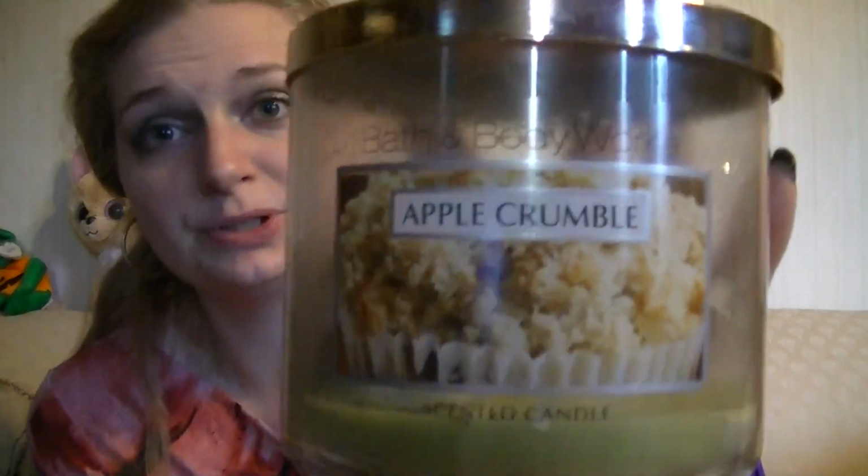Anyway, this candle was Bath & Body Works Apple Crumble. And this smelled really amazing, too. I'll read the description. Baked Granny Smith and Macintosh apples, topped with vanilla crumble, cinnamon, nutmeg. It smells just like the apple crumble I make. Or the apple cobbler. It's just so amazing. It's hard to pick a favorite candle from Bath & Body Works. Does anybody else have that problem? I can't pick a favorite. I love most of them.